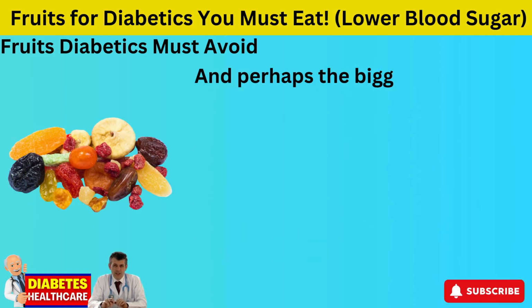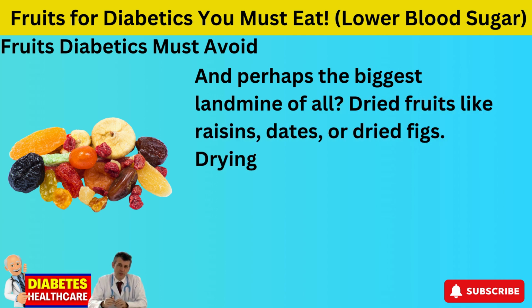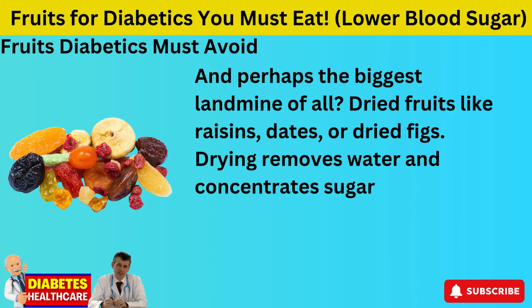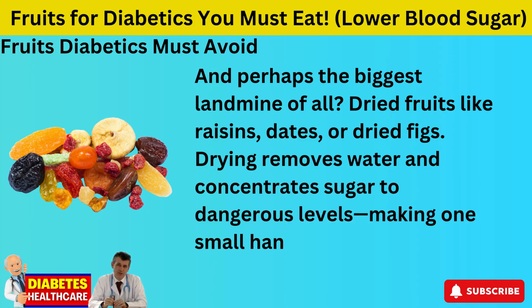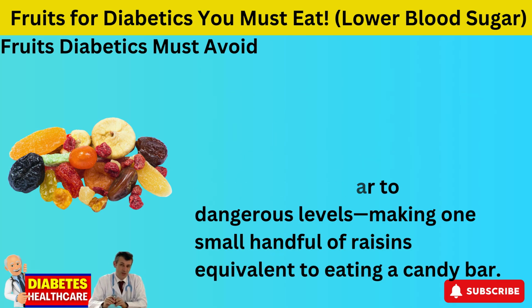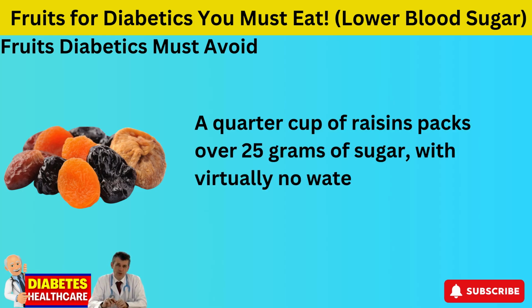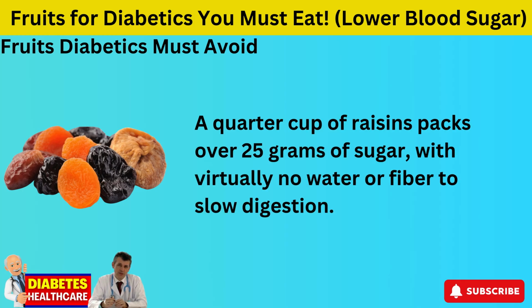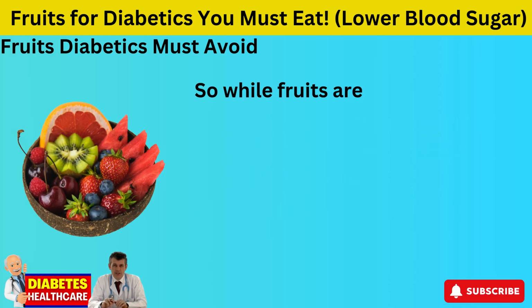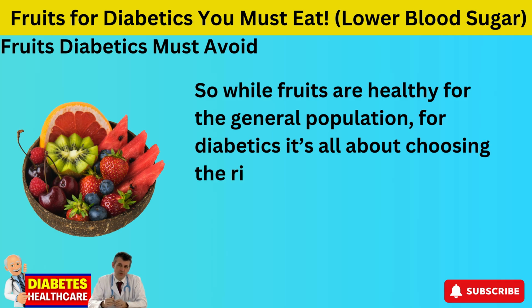And perhaps the biggest landmine of all, dried fruits like raisins, dates, or dried figs. Drying removes water and concentrates sugar to dangerous levels, making one small handful of raisins equivalent to eating a candy bar. A quarter cup of raisins packs over 25 grams of sugar, with virtually no water or fiber to slow digestion. So while fruits are healthy for the general population, for diabetics it's all about choosing the right ones.